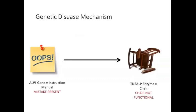Okay, so what happens when there's a mistake in that instruction manual? You take out all the pieces, you start trying to follow, and there's a mistake. You're not going to put the chair together as well as you would like, and that very well may result in you not having a functional chair. So that's kind of what this schematic shows, is that in the previous slide, we had our trusty instruction manual, it worked properly, and as a result, we made a functional chair. But if we have a mistake present, that's going to change how we make that chair and very well may result in the chair not working.